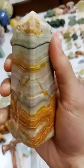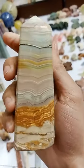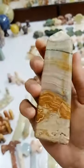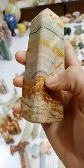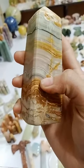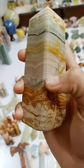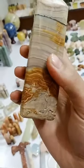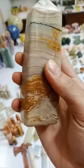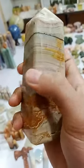See closely. Yeah, they look green and orange, but they also have pink lines. You can see, the phone camera is not good currently, so it doesn't look pink, but they have pink color, the pink lines you can see.